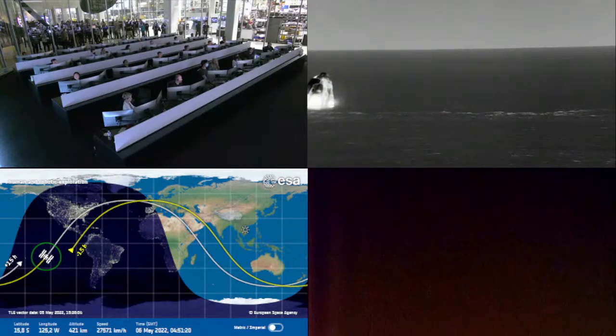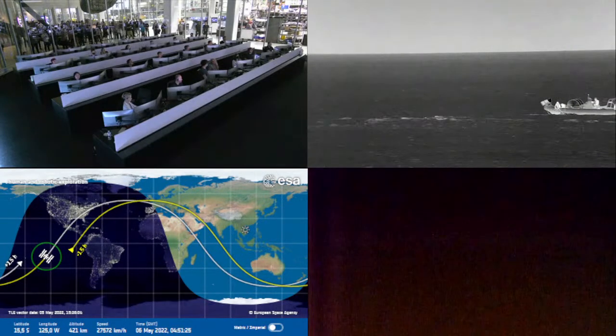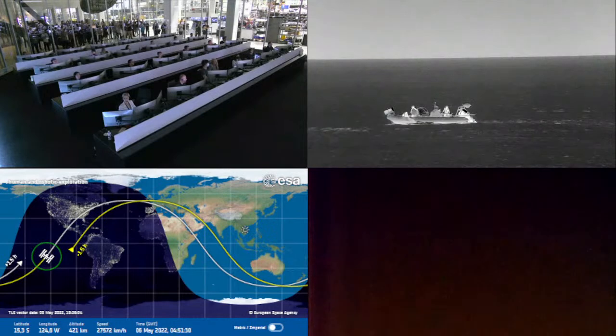SpaceX Endurance, we've got tally recovery lights. And only one complaint is these water bottles are super heavy. Copy that, Raja. We'll work on it.